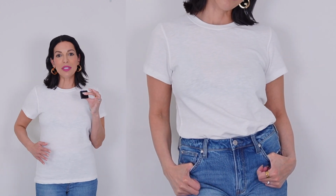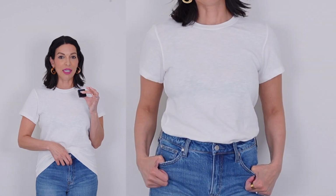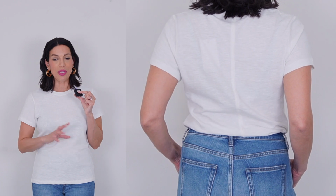The jeans are hitting me right here, so there's quite a bit of material that you need to get into the pants if you want to tuck them in. So perhaps a t-shirt of this length, you might be a little better off just doing a half tuck in the front. Overall, this is an improvement over the last two I showed you, and I'm happy with this so far. I'd even be curious to see what a large size fits like in comparison to this, but I do like this slim silhouette overall.